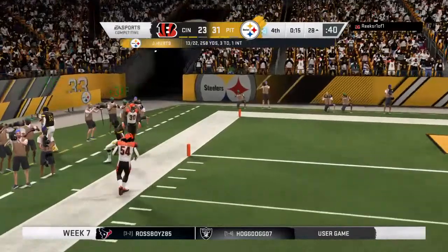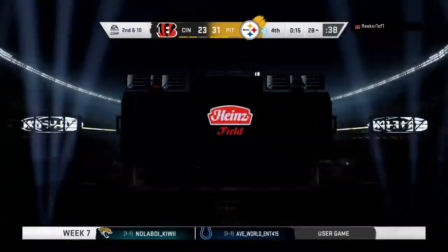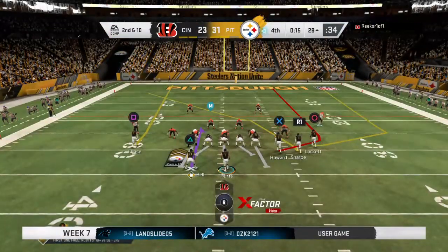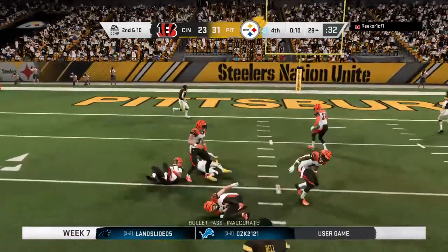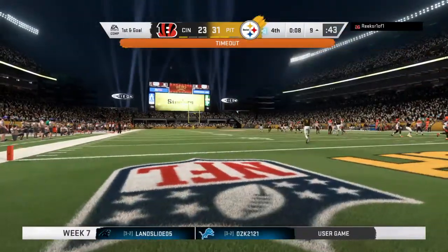And that is incomplete. Down to 15 seconds now. Tajay Sharp, the intended receiver. But it'll be 2nd down. So now they'll come up on 2nd and 10, once again from the 28. That is caught. It's Tajay Sharp. And he gets it inside the 10 to the 9.